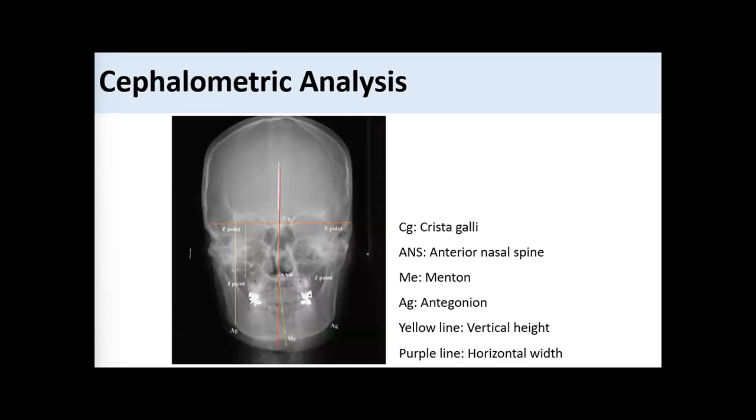The cephalometric reference points were located here. The horizontal line was the connection between the two Z points. In the article, the author didn't show the Z point, but I think it's the intersection between the lateral orbital wall and the greater sphenoid wing.